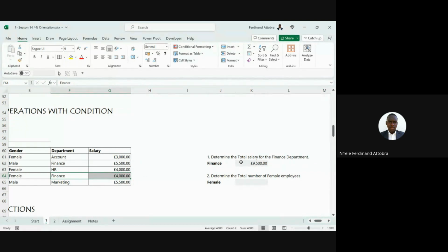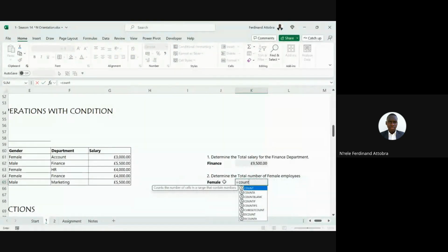So I mean, all these ones are fine, but we'll learn how to use Excel properly. So let's move to the next one that says determine the total number of female employees. So here we want to count how many female employees we have in this company. All right. So the formula to use is going to be COUNTIFS.